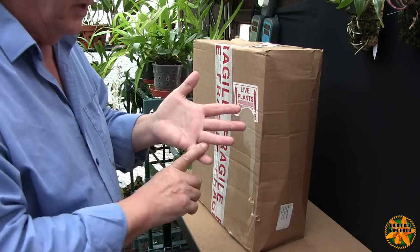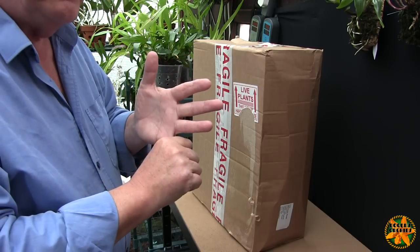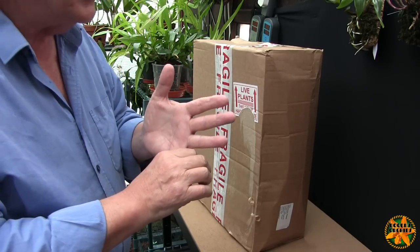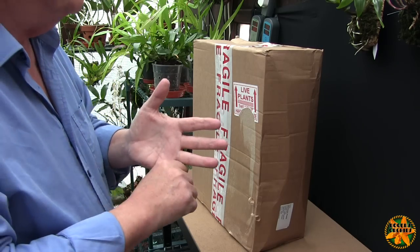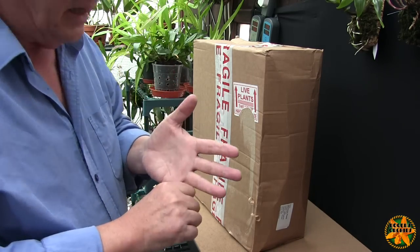And one of these is a total replacement, an actual replacement for one that I had a long time ago that went downhill. It got eaten by scale basically really badly, and it just would not recover, and in the end, in the night of the long knives, it got chucked out. So that's a replacement. I always thought if I ever saw a reasonable one I'd get it again.